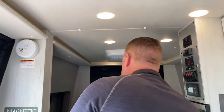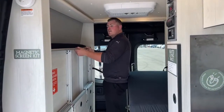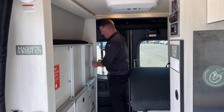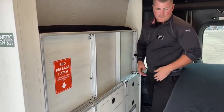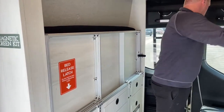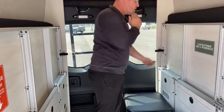And then when you're done sleeping for the night, just push it up. It locks into place there. And then we do have just an additional safety latch on the back side of it. Same thing for the driver's side.